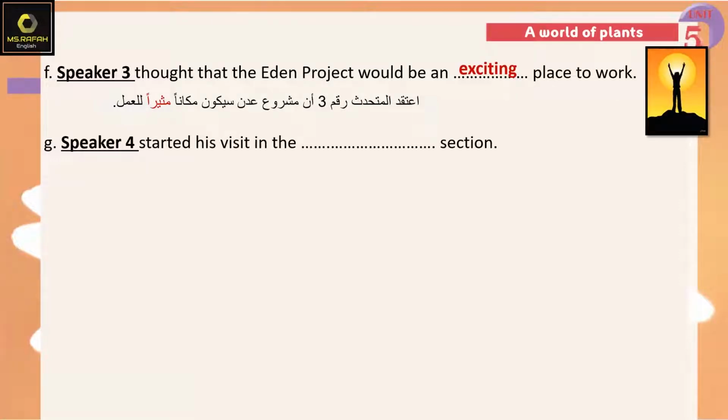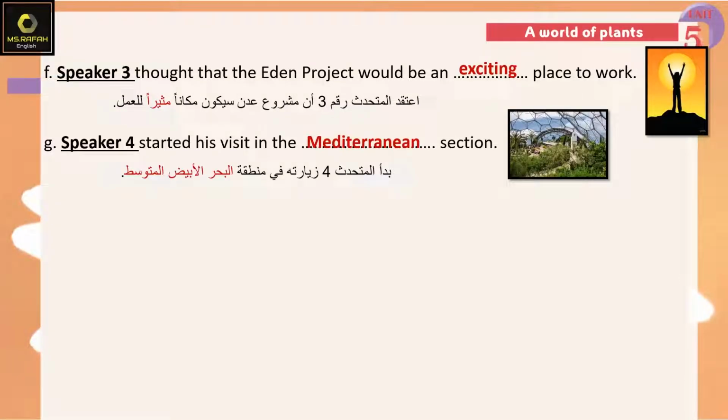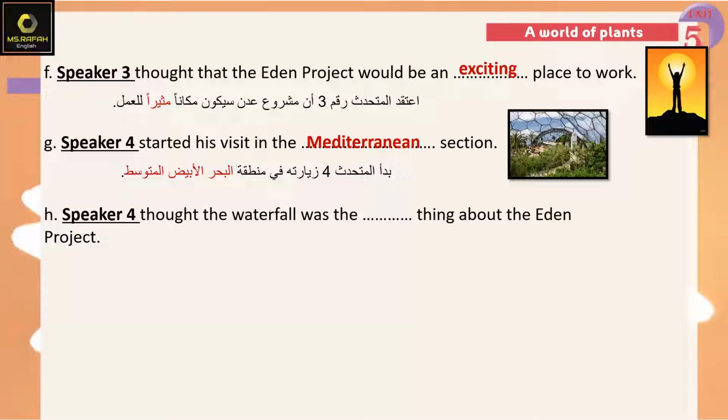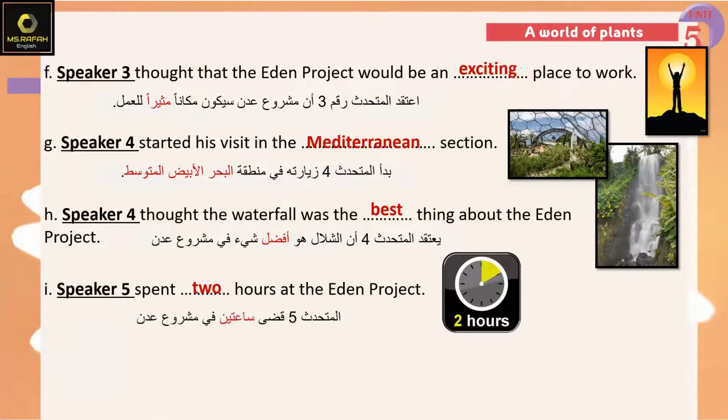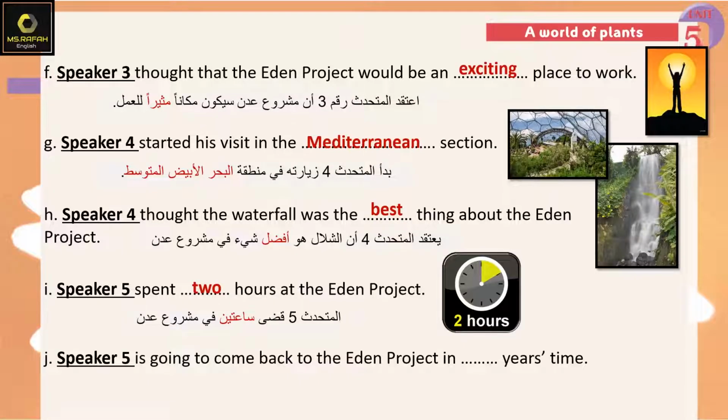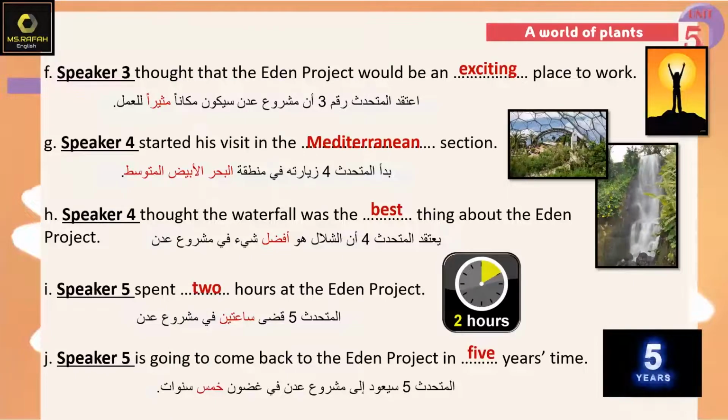Speaker 4 started his visit in the Mediterranean section. Speaker 4 thought that the waterfall was the best thing about the Eden Project. Speaker 5 spent 2 hours at the Eden Project. Speaker 5 is going to come back to the Eden Project in 5 years' time.